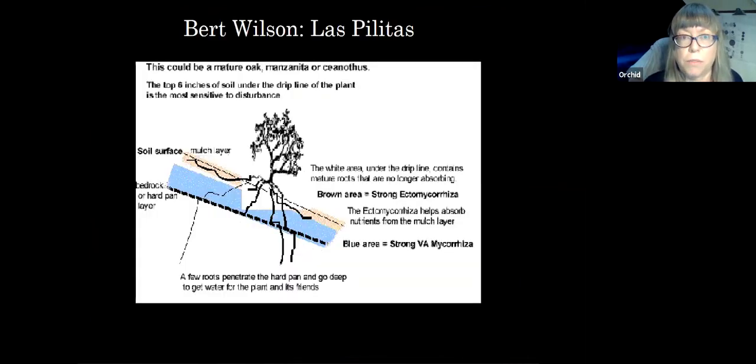And then here's from Las Pelides. They had this work explaining this in like 1994, and I have linked that in the handout. And so up here, there's your ectomycorrhiza going to the oak, and then below that there's endomycorrhiza. So the oak is using both ecto and endomycorrhiza. So the endomycorrhiza are often found on these other plants, and ecto are often conifers, oaks, things like that, or some of your shrubby natives. I should have made a list for you, but I didn't.